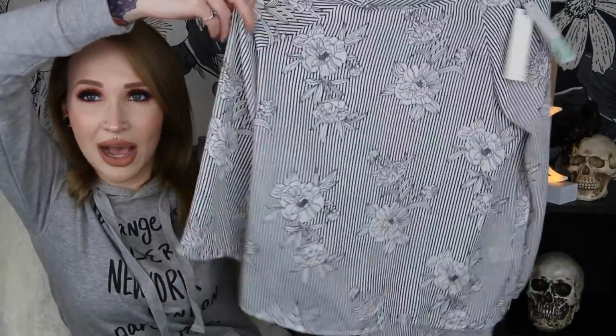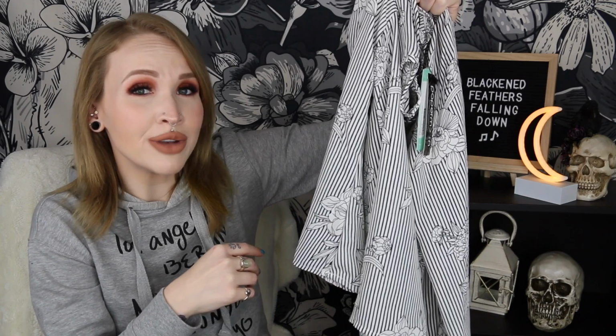So the first item that I'm not keeping is this top right here. This is by Papermoon, and it's the Larie Crewneck blouse. I just don't like tops like this at all. This very billowy, flowy thing. Like, I just don't like it. It's very lightweight, which is nice for spring, but I just hate tops like this so much. I don't know what it is. It's just, it sucks because I do like Papermoon. I'm just not a fan of this at all.